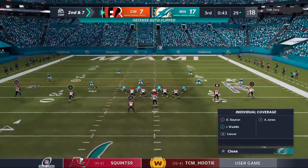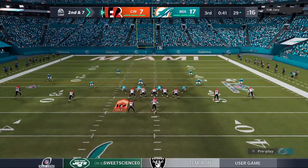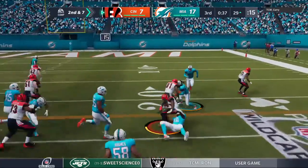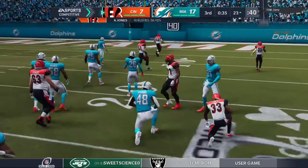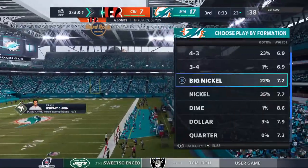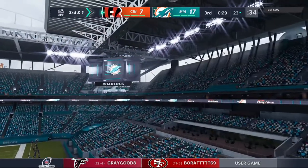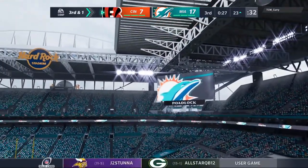Second and seven. On second down, here's a keeper by the QB. And he'll get this down close to a first down at about the Dolphins' 23. A gain of three last play. This time they double it and pick up six. That was a good run, and it got to the second level.